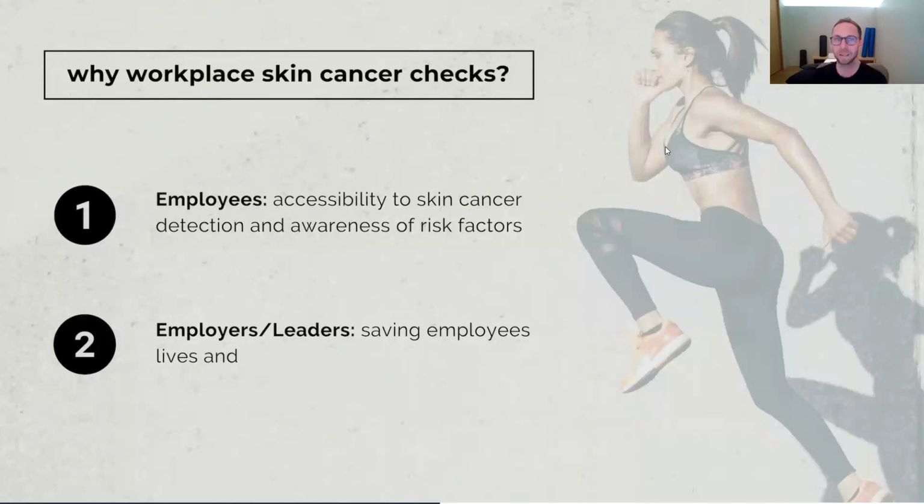So, but really to cut to the chase, why workplace skin cancer checks? Why deliver these in a workplace setting? Well, there's really two stakeholders here that we're talking to. There's the employees themselves and there's the employers, or perhaps if you're on the call here today, it's more likely that you're the employer or the leader that has been charged with the responsibility to consider skin cancer checks at your organisation. So we're going to talk to both of these stakeholders, but first of all, the employees, why deliver them in a workplace setting?